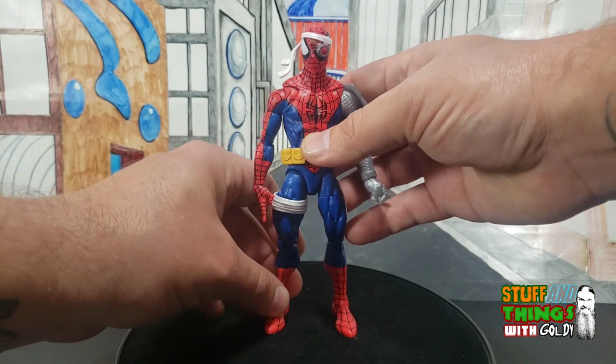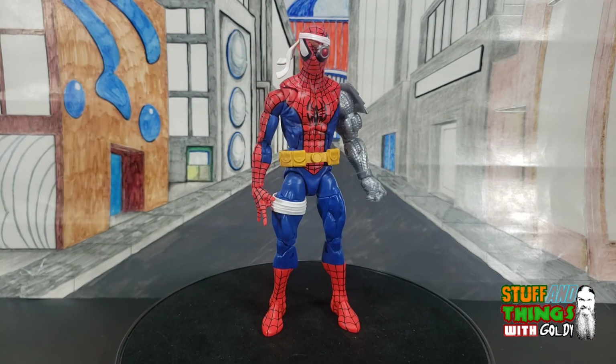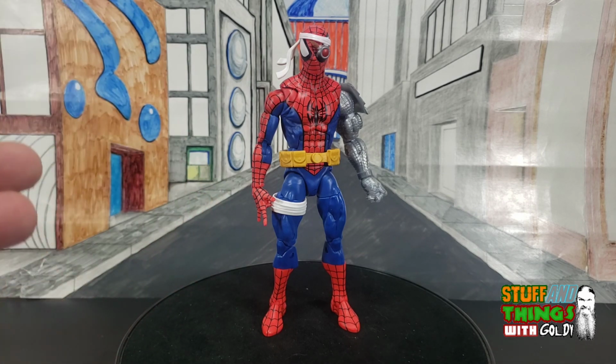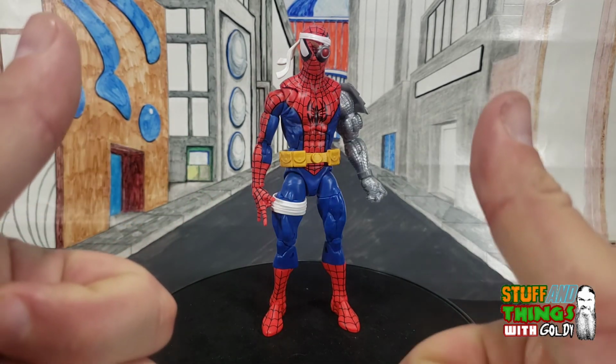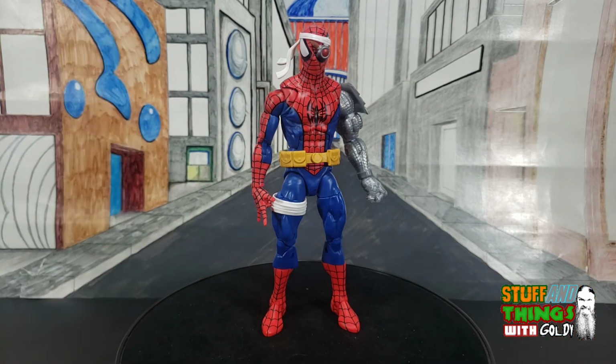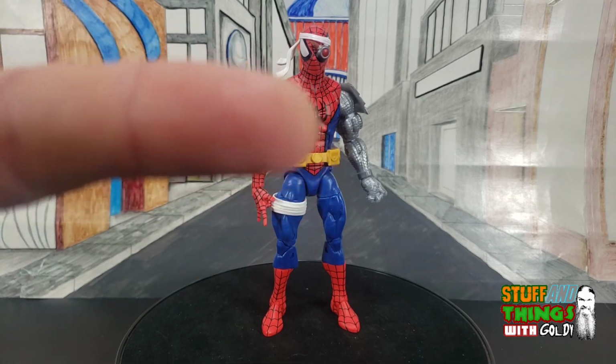But they did such an amazing job on this figure because it's such an obscure figure to pick, like, a 2 or 3 issue run if I remember correctly, and here it is, and it's fantastic. I really like it, and it's gonna get 2 enormous thumbs up. Enormous thumbs up, guys. Let's go ahead and wrap things up right now.